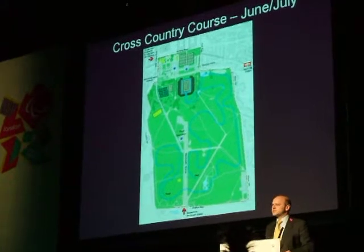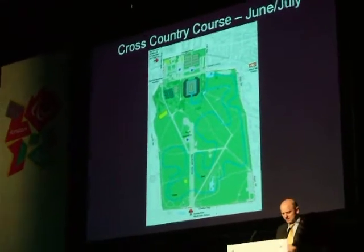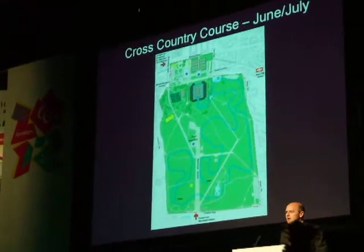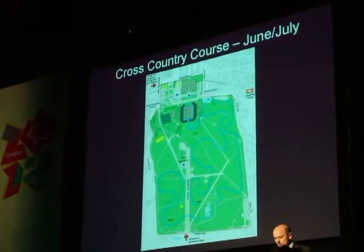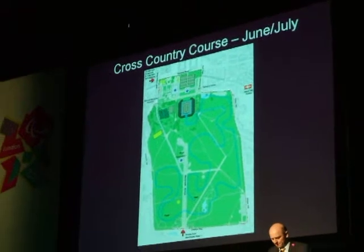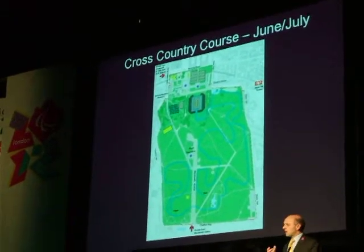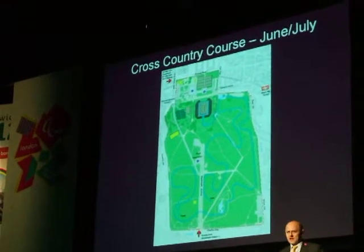Those of you that have seen the previous course plan will note that some of the significant changes here are moving of the start from down by the boating lake up to an area adjacent to Blackheath Avenue, just to the right of Blackheath Avenue as we look at it there. Furthermore, you will see that this current plan does not go through that duck pond within the flower garden.